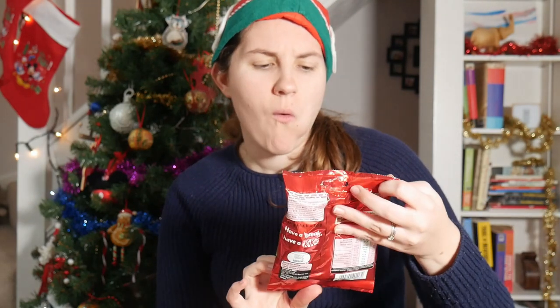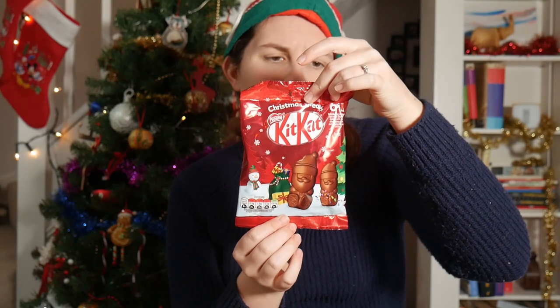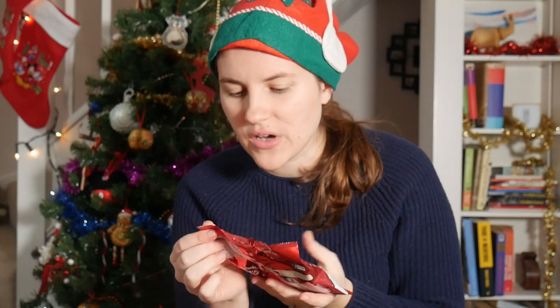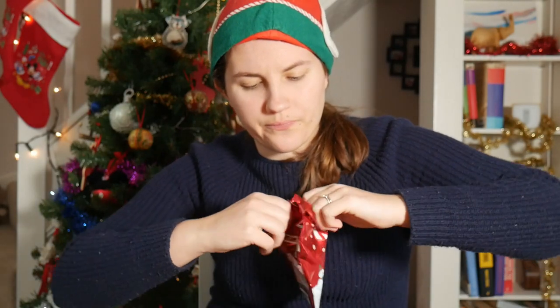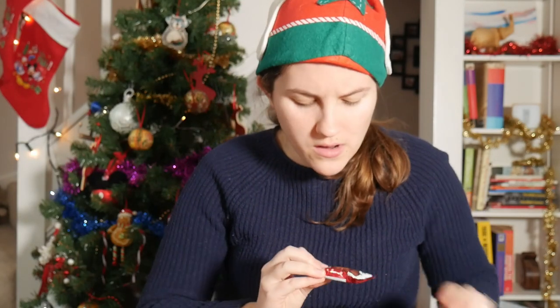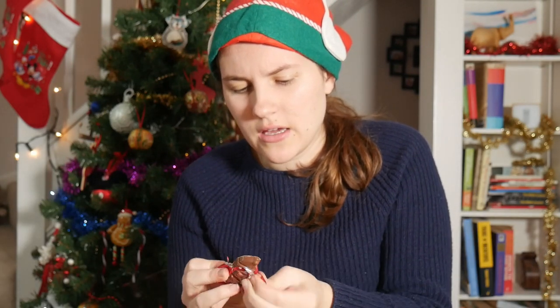Okay, next up, let's go with the Kit Kat Christmas Break. Looks like this. Milk chocolate shell with the chocolatey filling. We've got 6 individually wrapped mini milk chocolate Santas. Okay, I can get on board with this. Oh, it's so cute. So we've got just a little Kit Kat here. It's a little Santa shaped. It will probably taste like a Kit Kat.